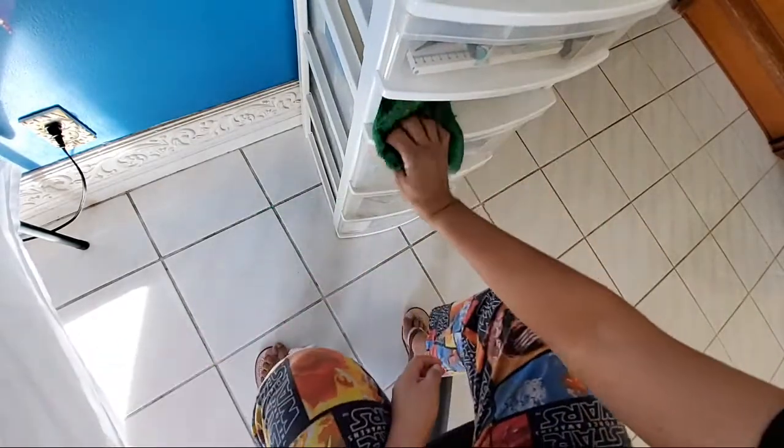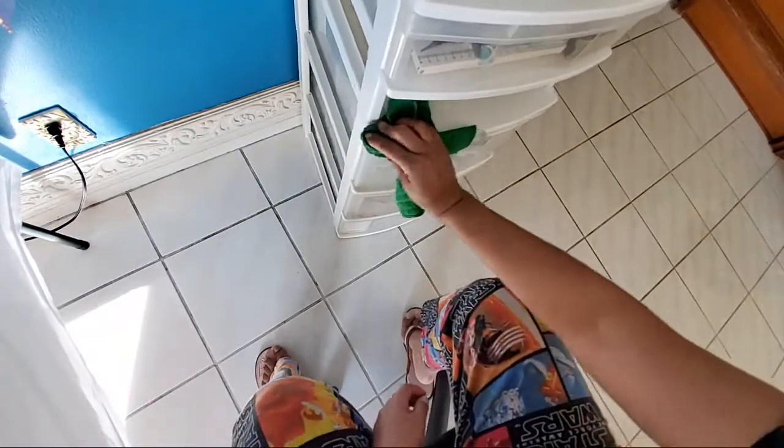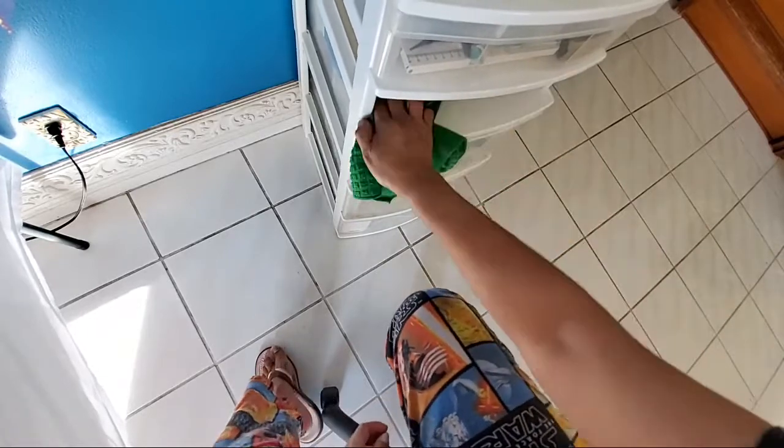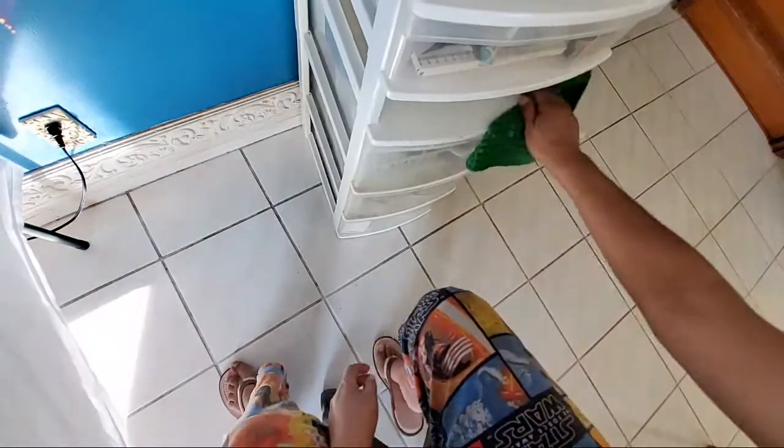And I'm wiping this down because it probably hasn't been cleaned. Let's see, when did I get this? Did I get this past year? So it probably hasn't been cleaned all year. I haven't cleaned this since I got it. Has it been 2 years? I don't think it's been 2 years. I think it's just been this 1 year. Look how dirty it is. How embarrassing, but you know, hey, it happens.